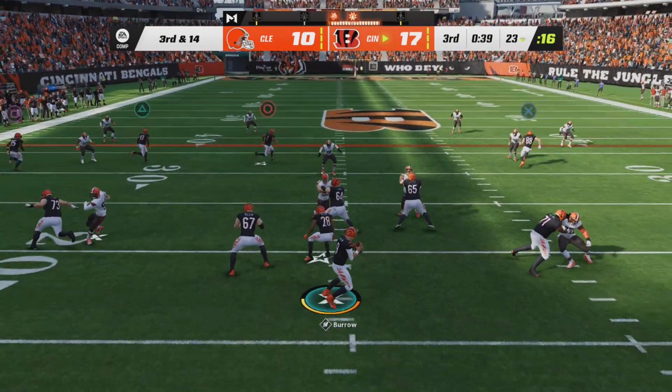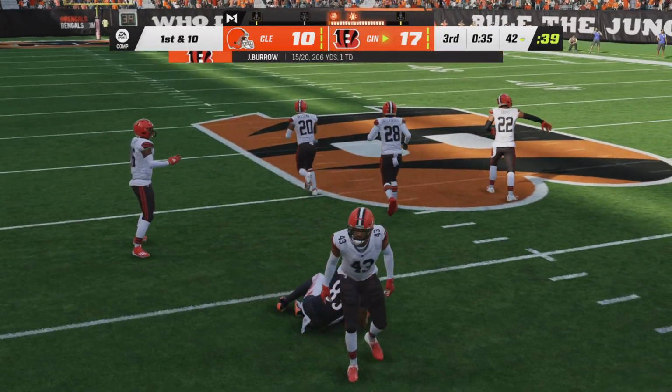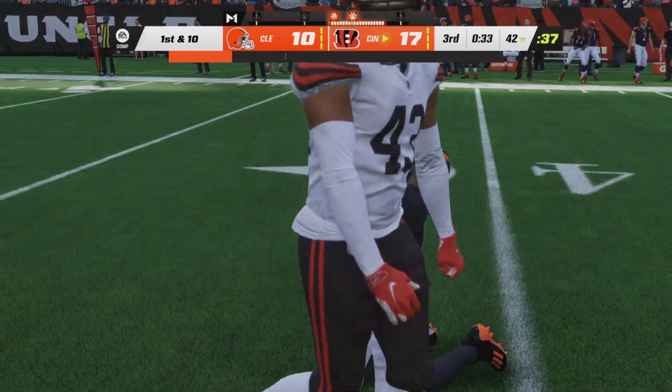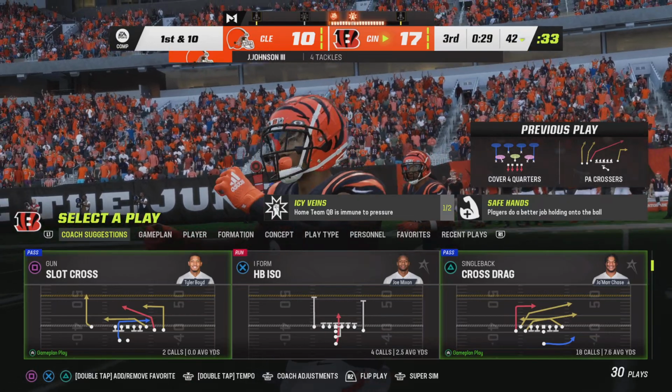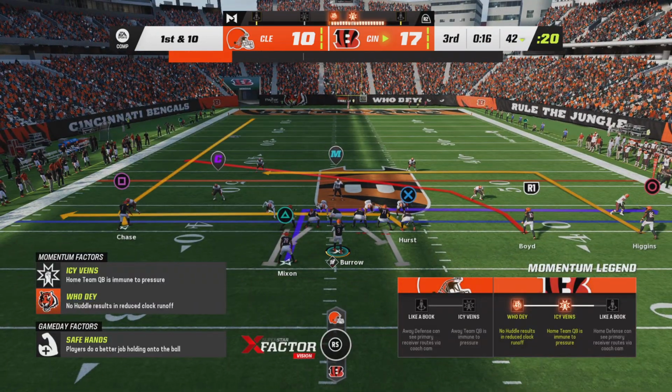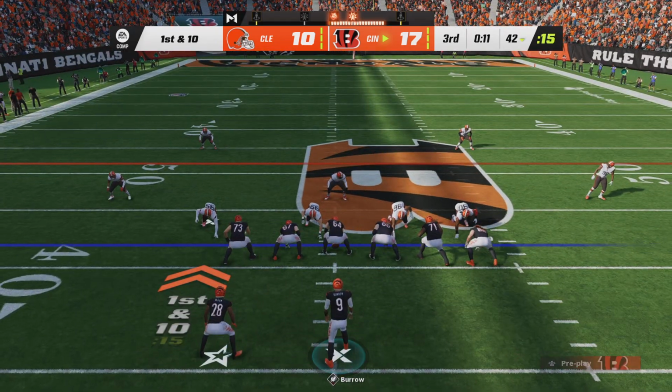And they go play action now. Burrow. He gets this one to Boyd. And he is going to have a Bengals first down as they're able to get the 3rd down conversion. Whenever we talk about moving the sticks and controlling the football, there's a great example right there. Those are the 3rd downs you need to convert to win football games.